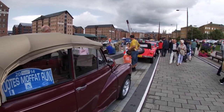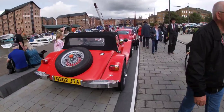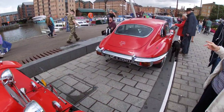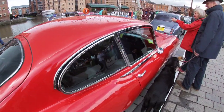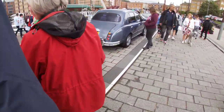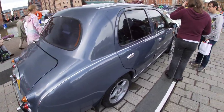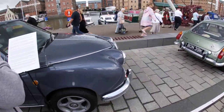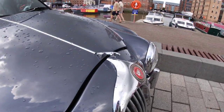There's a lineup of cars down here. Ooh, I see a hard top E-Type. Let's go and look at that. Beautiful. Left hand drive. That's why it's not rusty. And one of these funny little things, a bit like the Nissan Figaro, it's designed to look like a Mark II Jag. Mitsuoka, it's a Nissan. Look at the tiny little. It's tiny.